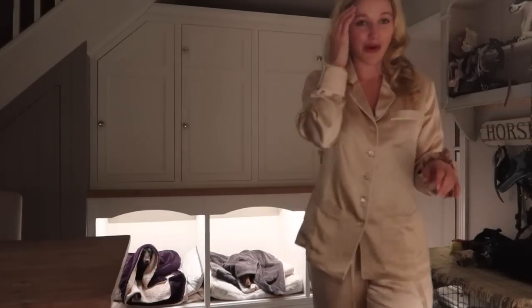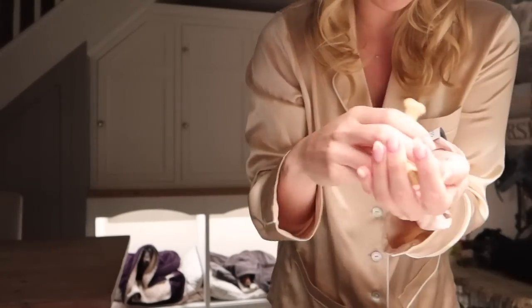Okay, treat time, baby boys. They have their little treats each. They have chicken gravy bones at the moment.